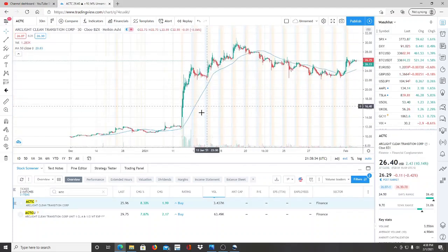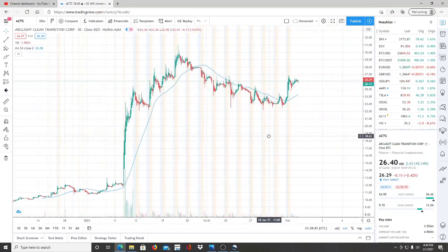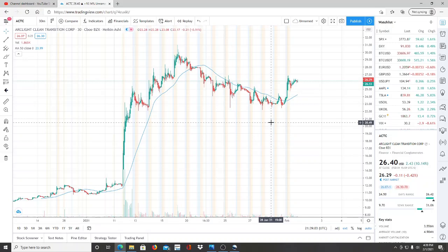So here we are with how it reacted when the merger was announced. It went from $12 all the way up to $31. It started to pull back, and this pullback was looking healthy. Now it bounced right back up, and this could be the overall market reaction because the whole market had a slight jump, and it jumped $4 from the lows here. So right now it's sitting at 26.29, and I definitely recommend watching it if it breaks through 20.50 and also 20.15.